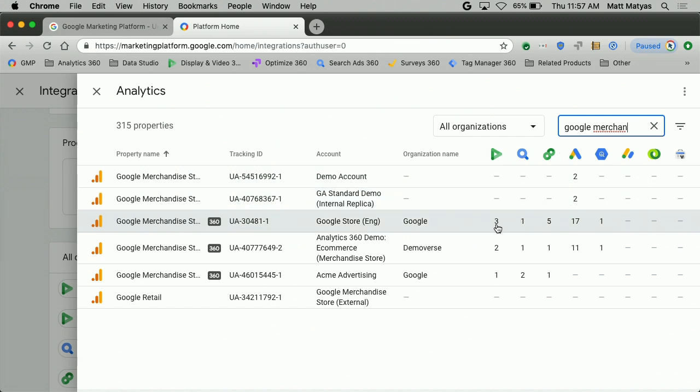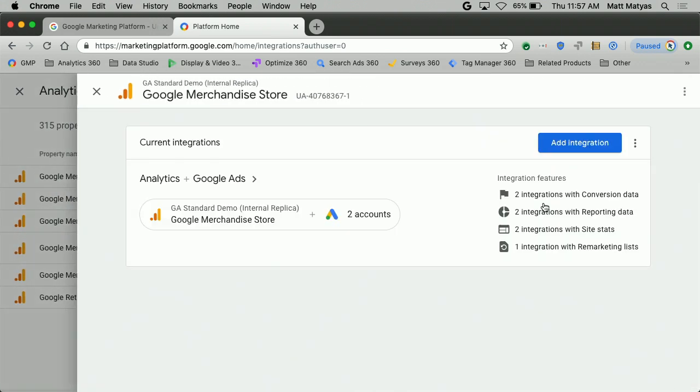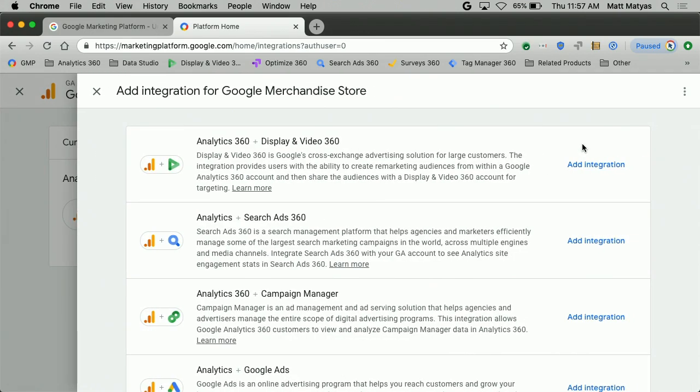So these numbers mean that this particular property has been integrated 3 times with Display and Video 360, once with Search Ads 360, 5 times with Campaign Manager, and so on. If you realize, oh, wow, some of my properties haven't been integrated, you can simply figure that out really quickly here and follow the prompts to go ahead and set up that integration. So we've tried to make the whole Integration Center experience both educational to help you understand what's possible, and then very actionable so you can follow the links and set these integrations up for yourself.